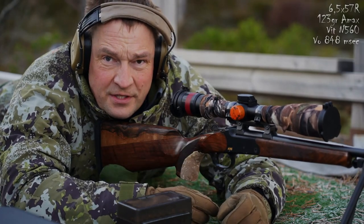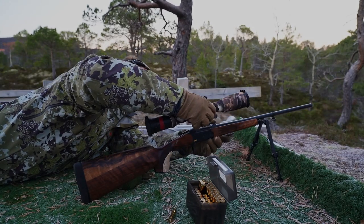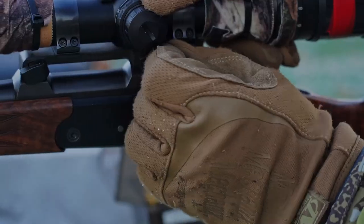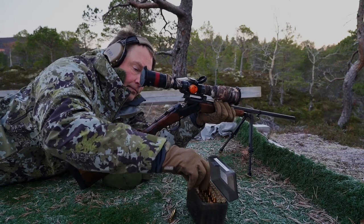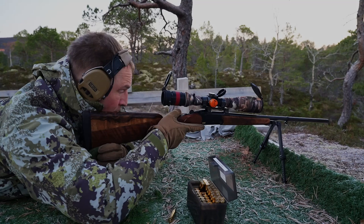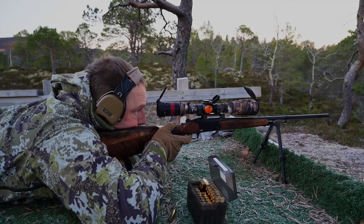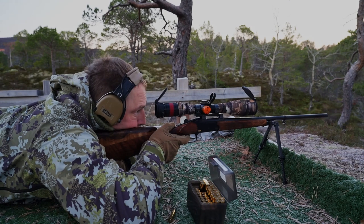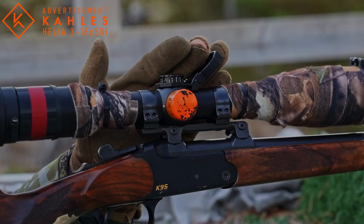Not very fast with the gloves on, but at least now I know I can do it. So that's the scope off. I'm just using these two levers here. Back lever is rubbing into the scope body. That's the problem I have. That's also centered at 400. This works.